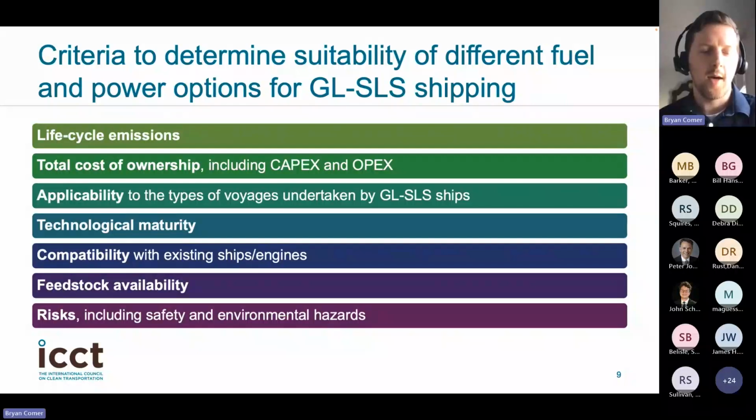Total cost of ownership. This includes how you have to change the equipment on board the ship, like the engine, the fuel tanks, the fuel supply, if you're going to put in a fuel cell, if you're going to put in batteries, and then also the operational expenses, including how much does it cost for the fuel. And then for fuels where we have really no infrastructure, like hydrogen, for example, or expanding electricity so that way you could use batteries, there's an additional cost of building out that infrastructure that's included in these costs. Applicability, which is can this fuel and engine or power combination be used on the types of voyages that Great Lakes and St. Lawrence Seaway ships are performing? Technological maturity.